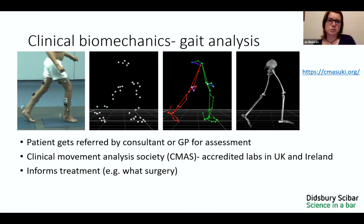So they come into one of those gait labs, they have all these markers stuck on their skin and their shorts and what have you, and their motion is recorded and a stick figure is made, and then we get several graphs of what's happening in each of their different joints. So it's a bit of a puzzle to try to relate what's happening, say, at the knee with the foot.